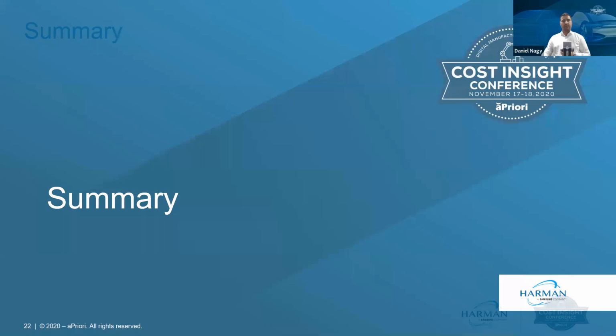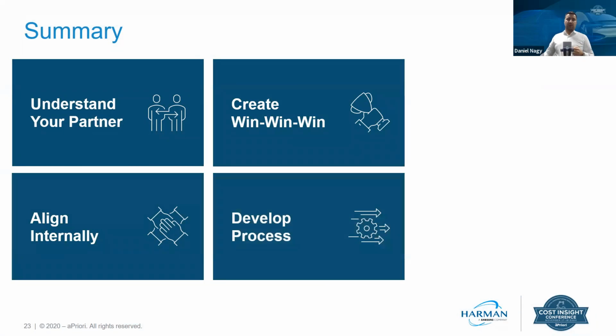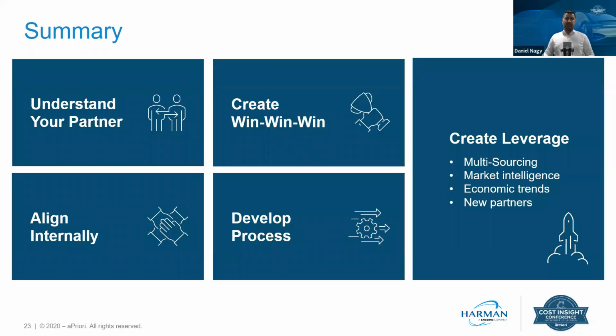So finally, to summarize what we have been talking about, it's very important that you understand your partner. It's very important that you think about win-win-win situations. You align internally about the goals, and you develop a process that you are able to drive to results. Never forget that you want to create leverage.